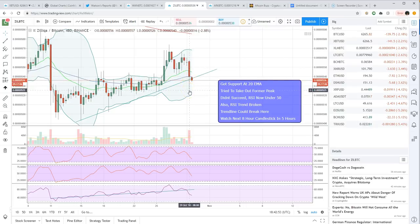Pretty nasty looking, but we managed to close above this supporting trend line. But as you can see here, with this current 8-hour candlestick, we are again below this trend line, and we want to close above it here. We also are below 50 on the RSI, and we lost this trend line on the RSI as well. So there are some negative signs here. So it looks a little bit risky for Zilliqa. But watch this 8-hour candlestick, and it will close in 5 hours. And hopefully we can close above this support line, or this trend line.